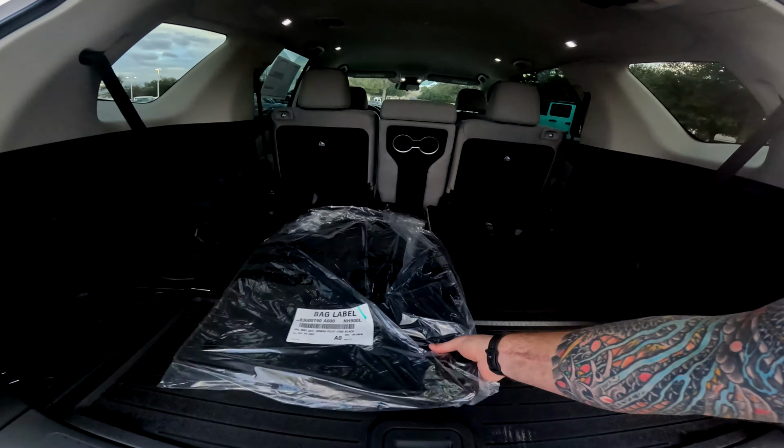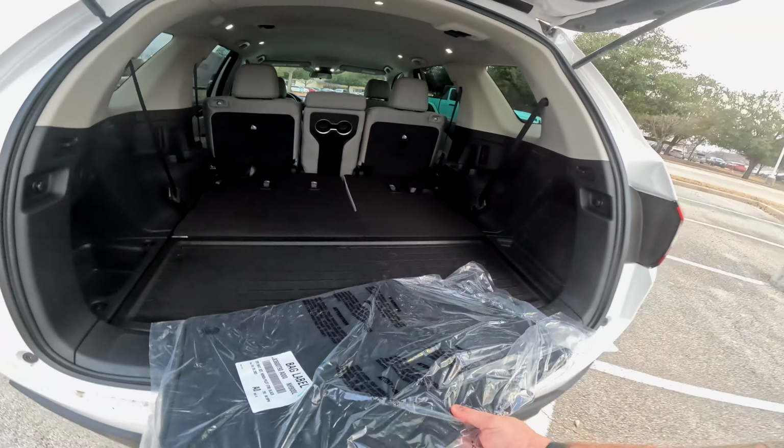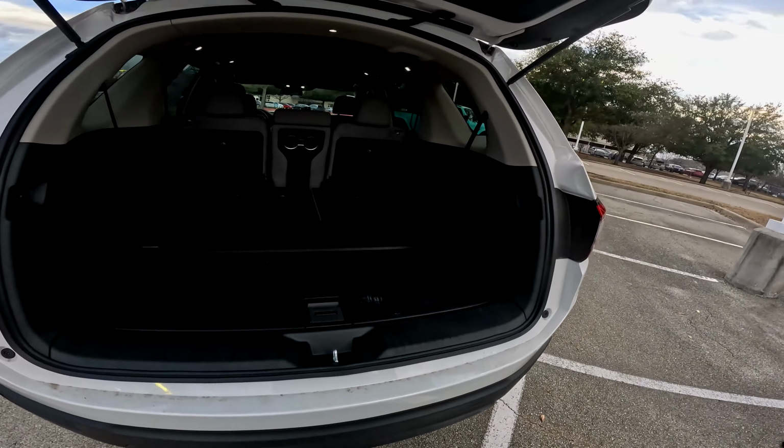Now, in the back, there's a couple things that I want to point out, so let me flip this around here. The first is the car comes with carpeted floor mats. Understand that's standard. It doesn't cost you extra. There are some makes and models out there that will charge you additionally for that.